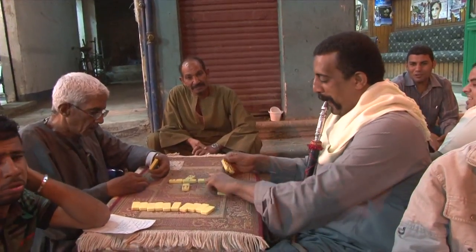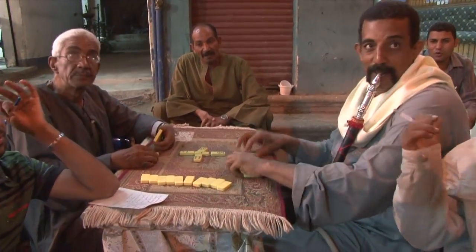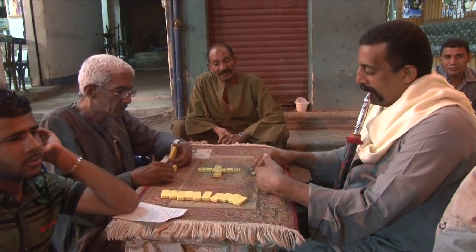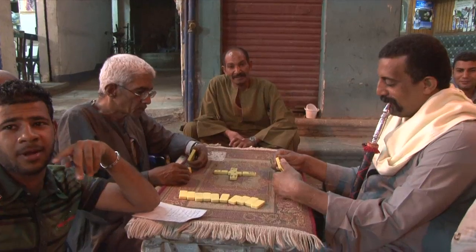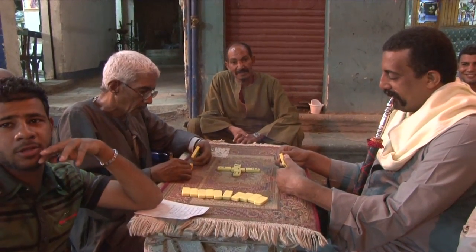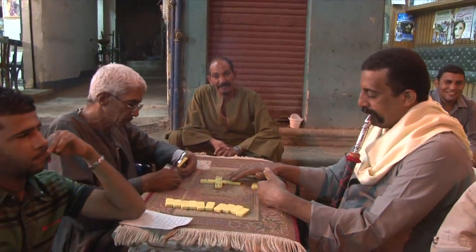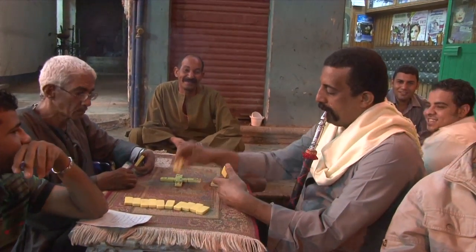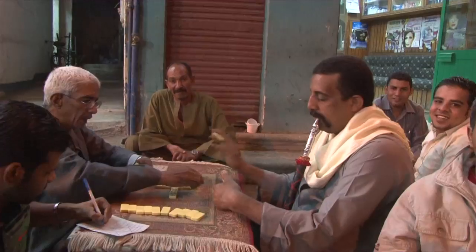There's a very typical scene. The shisha, the water pipe, playing some dominoes at a little outdoor coffee shop. This is just right in the street on a portable table with a rug for the tablecloth. And friendly guys, they too would like a little tip sometimes.